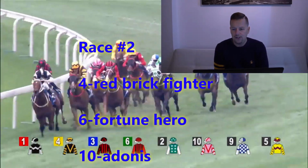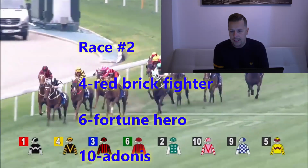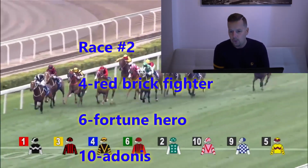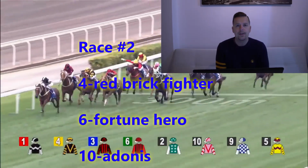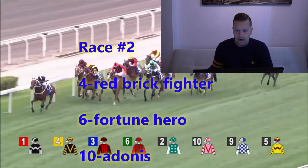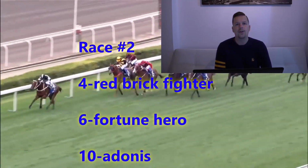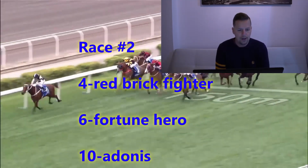Takes us to race number 2. It's the Chevalier Car Dealership Handicap, Class 5 event, a turf course. 1,400 meters is the distance. I like the number 4 on top. That is Red Brick Fighter. You get Joao Moreira for David Hall.